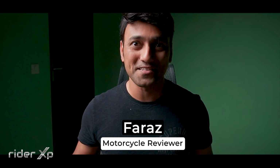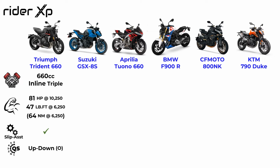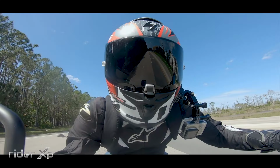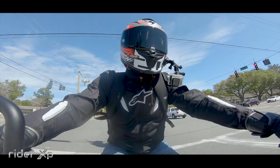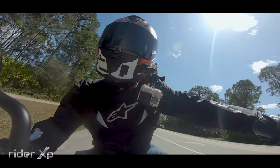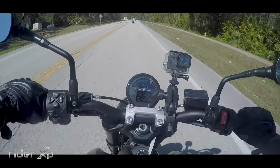Let's compare some motorcycles. On paper, the Trident 660 makes the least horsepower in this mid-segment group, but every time I twisted the throttle with some gusto, the triple-cylinder engine impressed me well beyond the spec sheet. It strikes a very good balance between being a calm monk for a chill Sunday cruise, as well as an eager beaver for a spirited canyon run in the right hands.